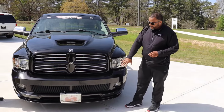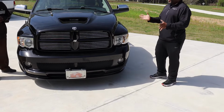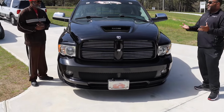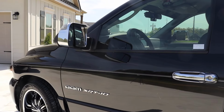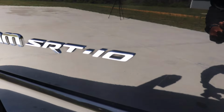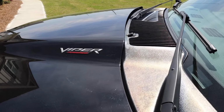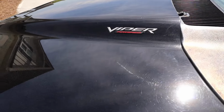Got a different front fascia. Aggressive look, man. When you saw one of these, you kind of knew that it was an SRT-10 truck instead of a regular single cab Ram. And of course, it doesn't hurt to have the Viper badge coming across the hood there. Absolutely.